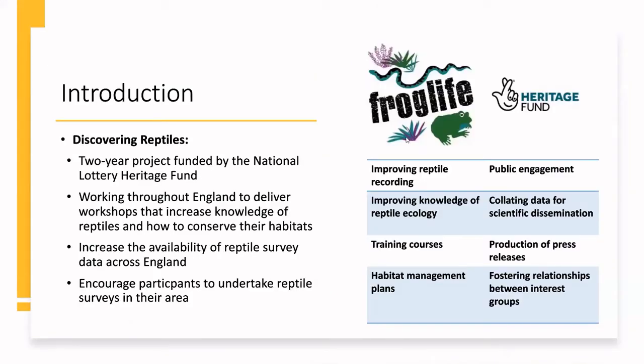And this project, the Discovering Reptiles project, is a 2-year funded project by the National Lottery Heritage Fund. What we really want to do is give people a little bit more knowledge on reptiles and particularly encourage them to get out to their local green spaces and record those reptiles. And as part of that, we really want you to send us the data. So when we get the data, we can do some really good things with it. We will be able to better target where we do the habitat management, and we will better target our research as well. So that's what this project is about, learning about reptiles and going out and surveying for them and then making sure you give us all that data so we can do some good things with it.